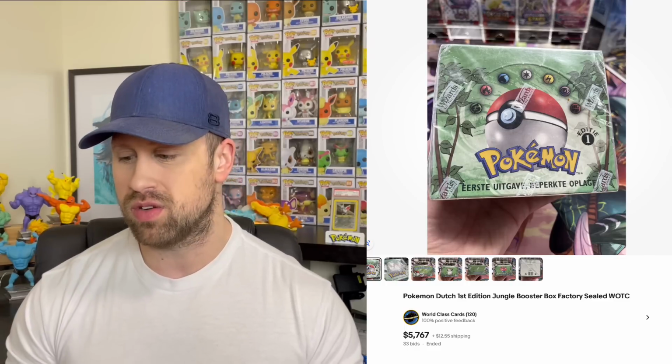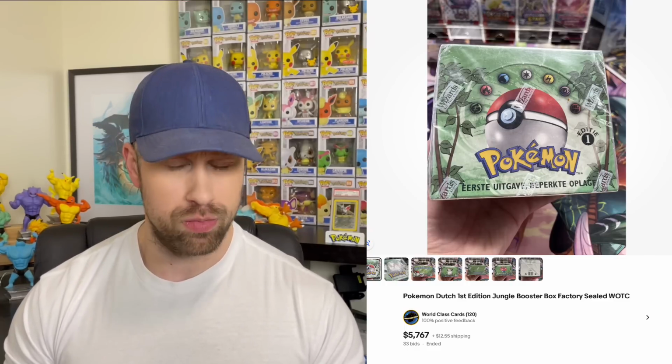A couple pieces of sealed product that I found very interesting. Here is a black and white Noble Victories booster box, sold for $2,075. And then we had a lineup of first edition Dutch booster boxes. Here is a first edition Dutch Jungle booster box, sold for $5,767. The first edition Dutch Fossil box sold for $6,255. And then the Dutch first edition base set box sold for $13,800. Not booster boxes you see come by very often.